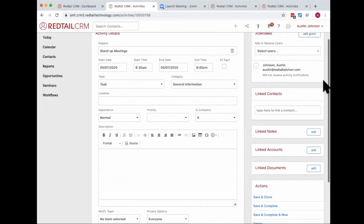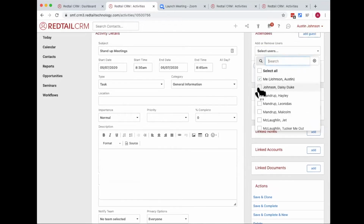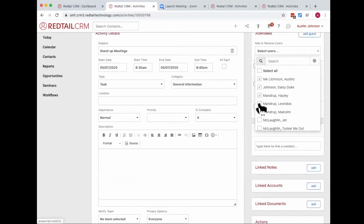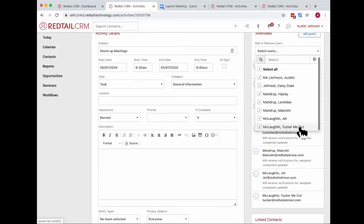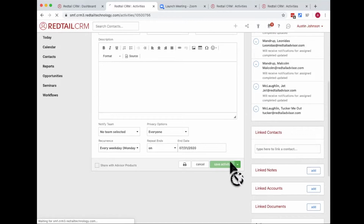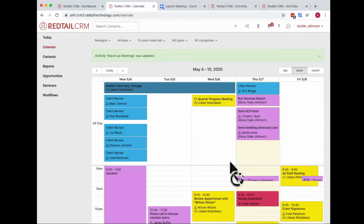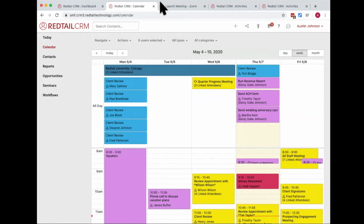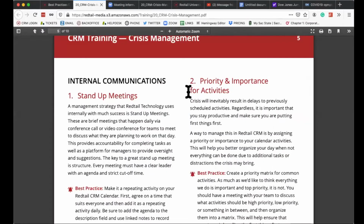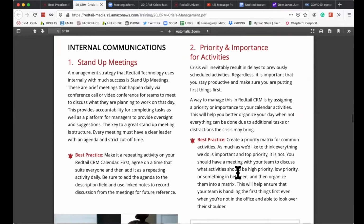And then of course, the last thing I want to do is make sure that all of my team members are on board. So I'm going to select all the users in my database, so that way they know we're going to be having stand-up meetings to touch base each day during this crisis. Okay? And that, of course, is going to put that on everybody's calendar. Okay? So just a strategy. I'm sure you have plenty of internal meetings in place, but I just wanted to share that with you today to see if that would be effective for you for navigating the crisis.